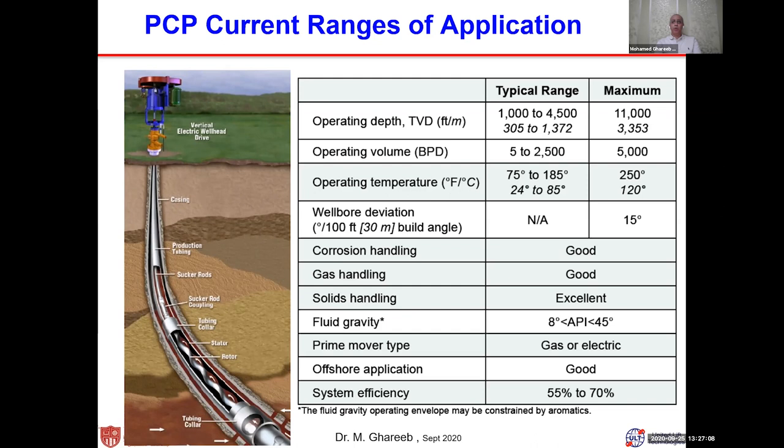Operating temperature has improved. In the past, you had a very limited operating temperature. Currently, the majority of people use it up to 185, 200, something like that. It can be used up to 250. Some manufacturers claim that you can reach more than that. Especially now, there is manufacturing of what we call metal to metal. There is no rubber, there is nothing. For that type of downhole pump, maybe you can use it for high temperature because of the metal. However, there are some advantages and disadvantages and so on.